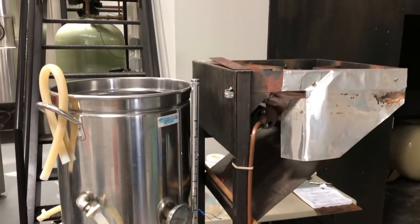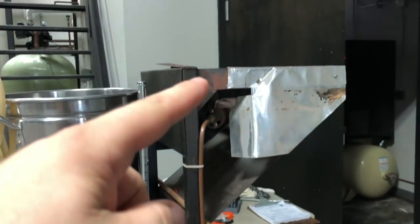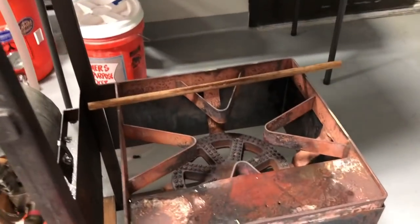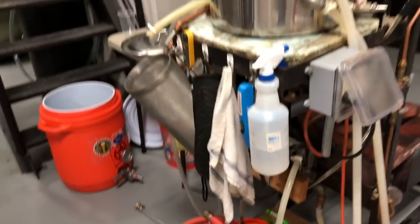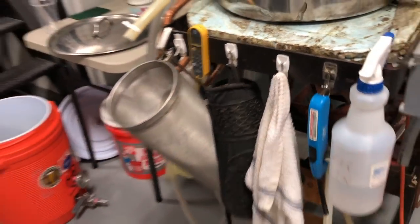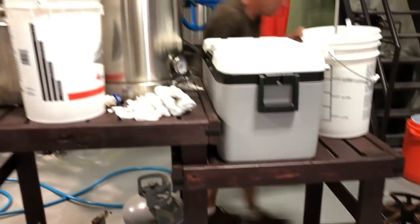Here's one of the brew structures. This is John's. He's got a little HERMS coil in here. He'll do strike water and sparge water there. He's got a coil kettle there. Pump, counterflow. Pretty cool setup. Couple different points to hang stuff. Handy dandy. This is Joe's brew sculpture.